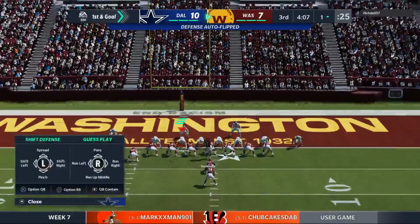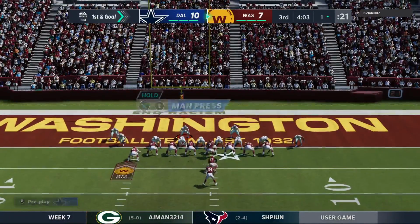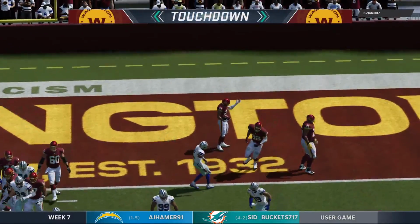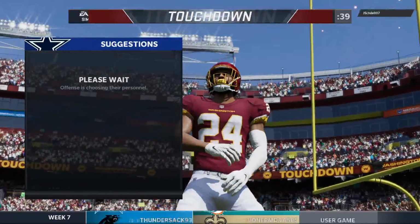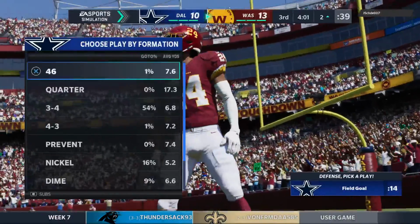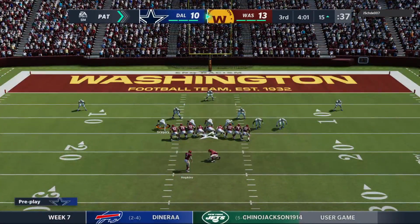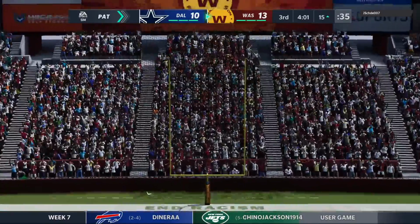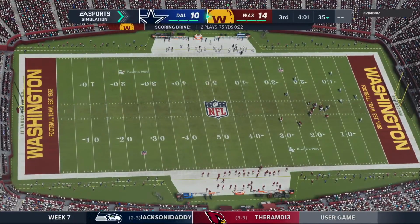It looks like a jumbo set with 3 tight ends here for 1st and goal. They'll try to run this one in. And he is into the end zone. Touchdown, Washington. Antonio Gibson. His third touchdown now on the year. And Washington has once again taken the lead. So the big play to kick off the drive set them up first and goal, and they're able to cash in right away on play number 2.